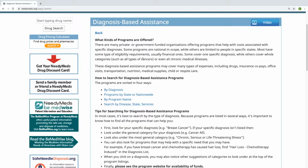Let's say your patient or client needs help affording medical supplies, medical equipment, testing supplies, or things like a wig, or house cleaning services, or assistive technology. You can search a number of ways by, for example, the program name. You can search by the program geographically to see what's available in the state or nationwide. Nationwide means regardless of where the person lives in a country, they will be eligible to apply.